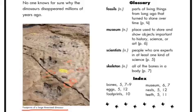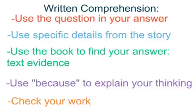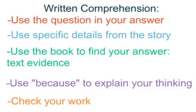There's also a glossary and an index, two text features that are important. Now that you've listened to the book, it's time to answer your written comprehension questions. Here are some hints to help you answer to the best of your ability. First, make sure you use the question in your answer.